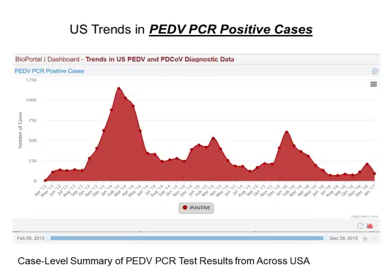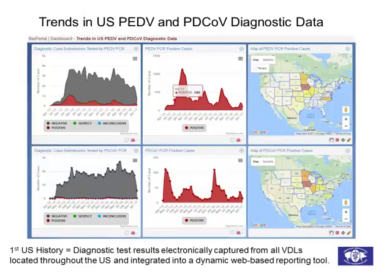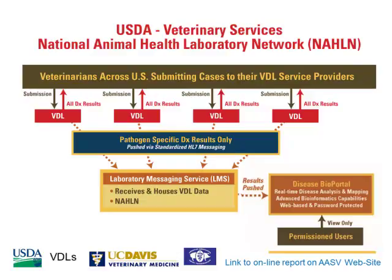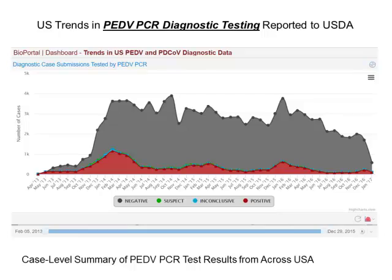And one such example of that, moving now into disease trends, is this graph that depicts all the PDV cases that are being diagnosed from all the labs across the U.S. And this is for the very first time. Associated with this reporting and some of these messages being sent, the data is coming in from all the labs. It's getting messaged through the USDA, and then is being forwarded to a web-based program at Davis called BioPortal, which provides basically a dashboard.